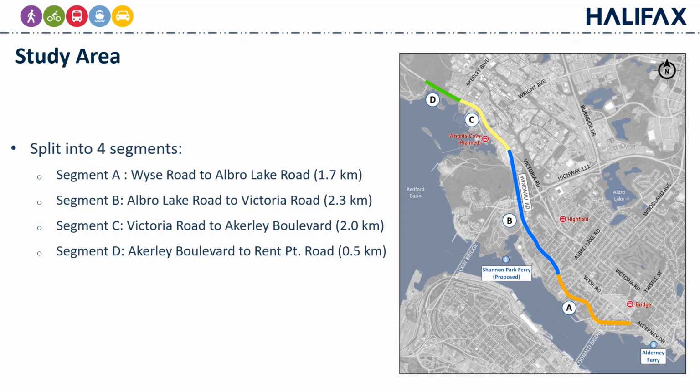Over the next few slides, we will provide an overview of existing conditions along each segment of Windmill Road. To help with this, we divided the corridor into 4 segments based on the roadway configuration and land use characteristics.